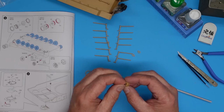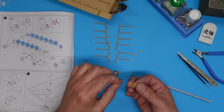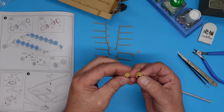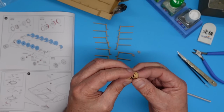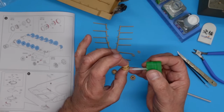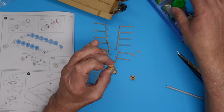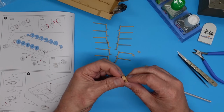So we've got here part D12. So that poly cap's going to go in there. And then that poly cap's going to go into that one. And on the back of there we have a pin. We have a couple of ejector pin marks, but they're actually shallow, so that's going to be okay. And then that's going to glue together like that and hold that poly cap in place. So we will just go around there with our extra thin. And that will hold that together. And then this one here will do exactly the same.